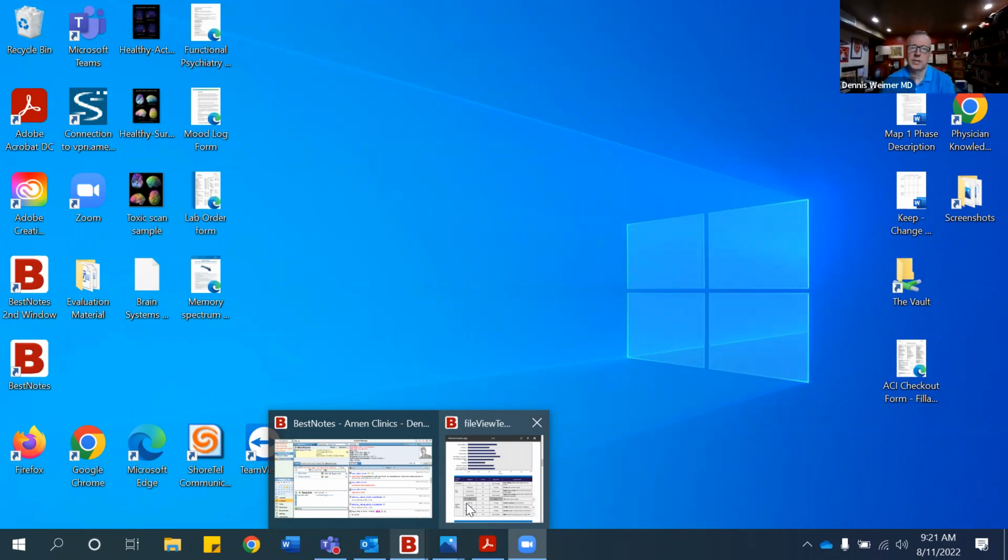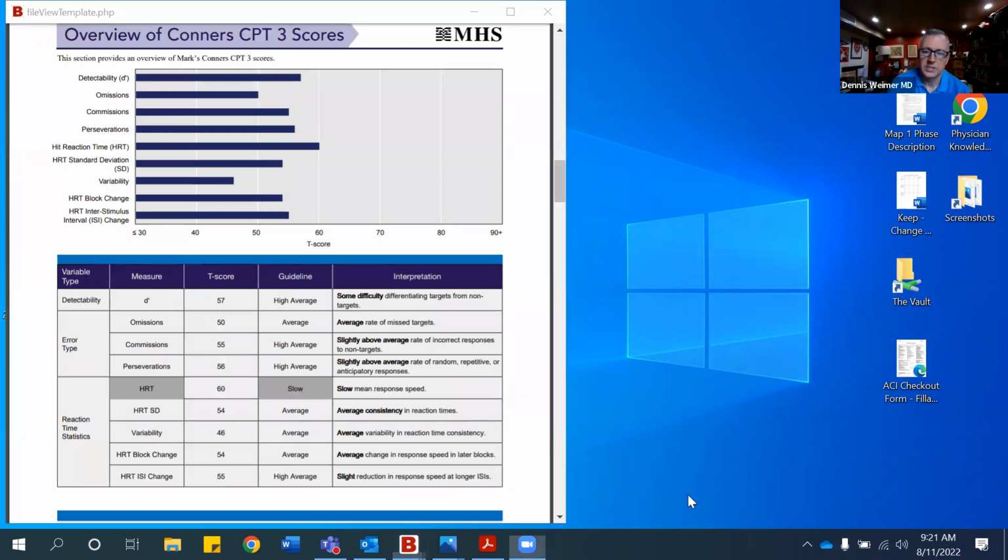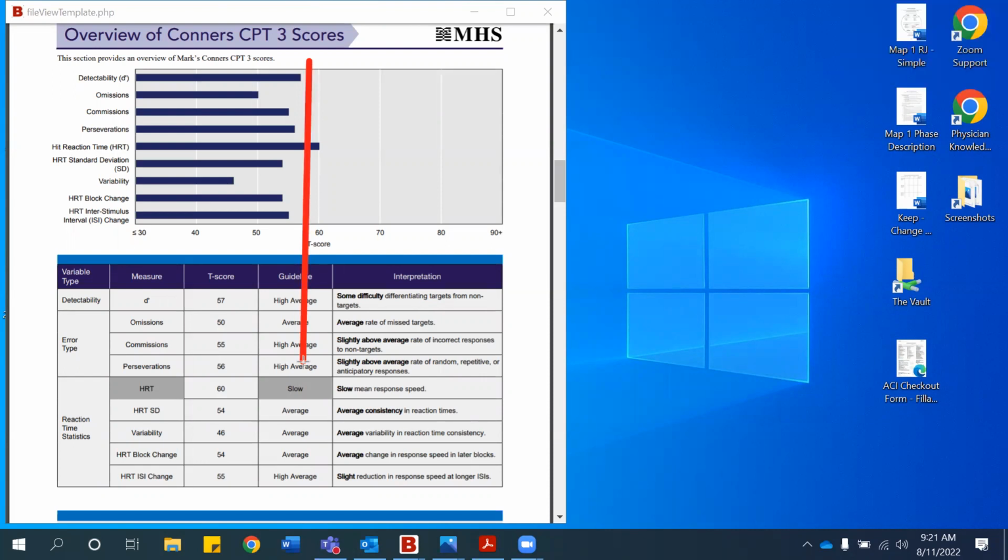Because there's a big difference between depression and attention deficit disorder, and we will see that on the scans. But when we pull up the CPT, this is, again, in relation to men your age, this scale is different. These are T-scores, standard deviations away from the normal. And in your particular case, this was not consistent at all with attention deficit hyperactivity disorder. I mean, the only area which was even statistically significant was that your reaction time was just a little bit slower than normal.